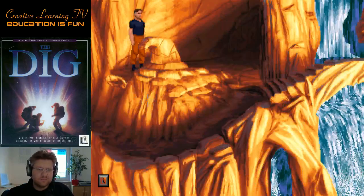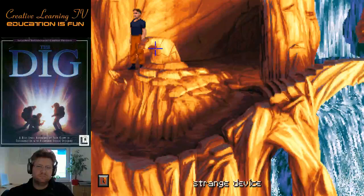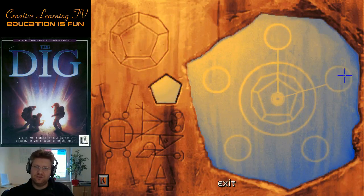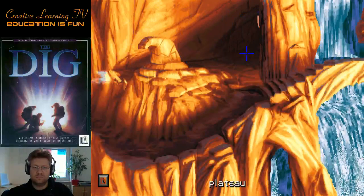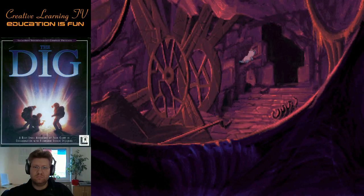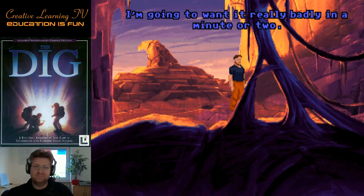Speaking about adjustment. Just needs a little adjustment. Let's see. Yeah, working fine. And another light bridge. Nice! Now we have a little connection from here to there if I want to go from one spire to another. The way things have been going, I can pretty much bet that whatever that little beast just stole, I'm gonna want it really badly in a minute or two.